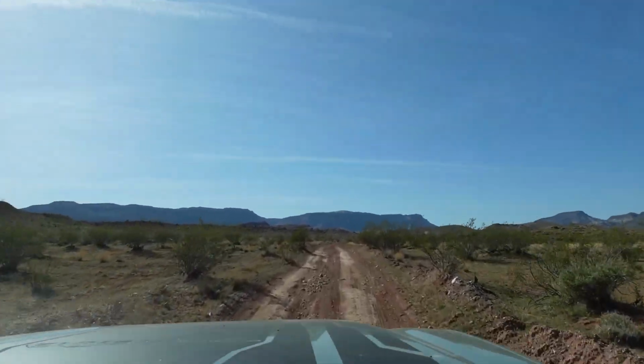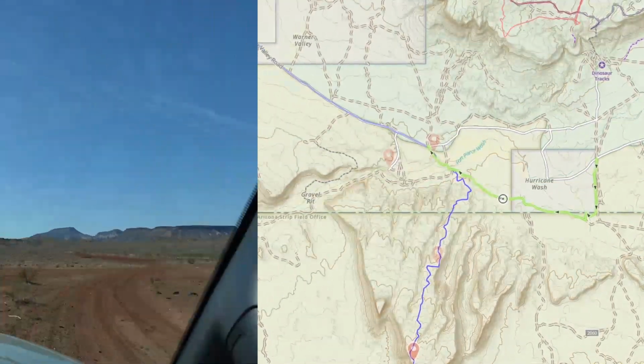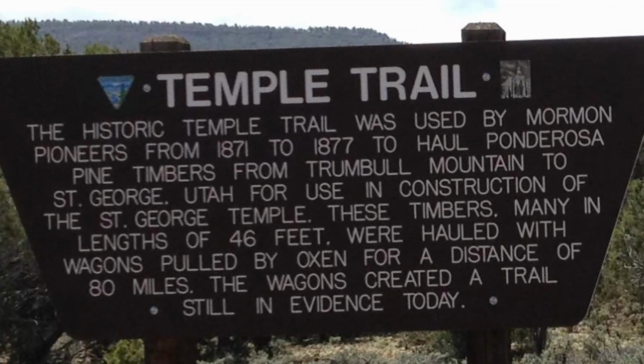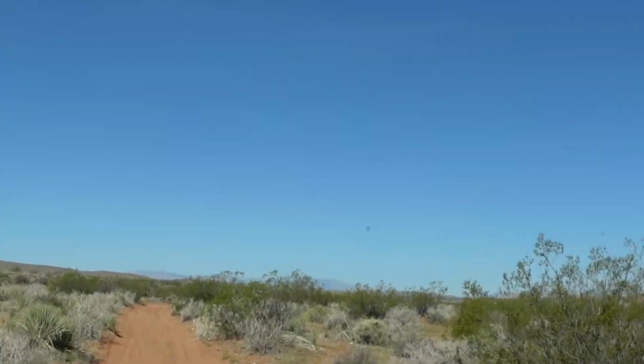After completing the trail and finding a map, we found out that this trail is actually called the Temple Trail. Historically, this is an old pioneer trail that was used to move lumber 80 miles from the mountains to St. George to use in the construction of the St. George Temple, therefore called the Temple Trail. There's history everywhere if you're willing to look for it, isn't there?